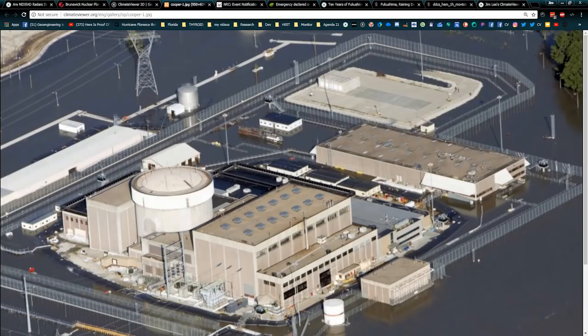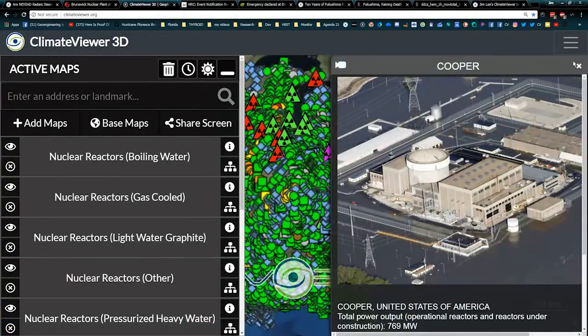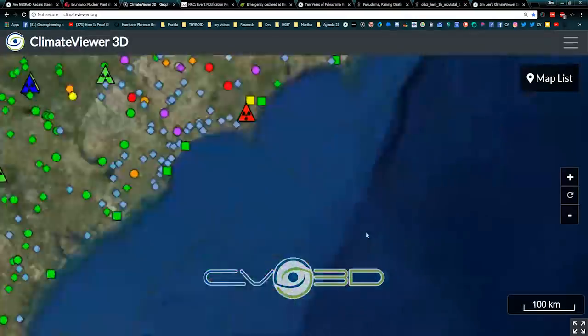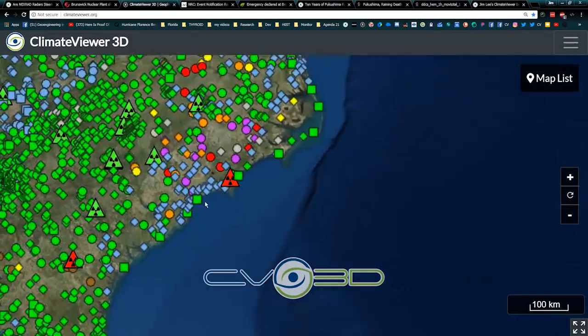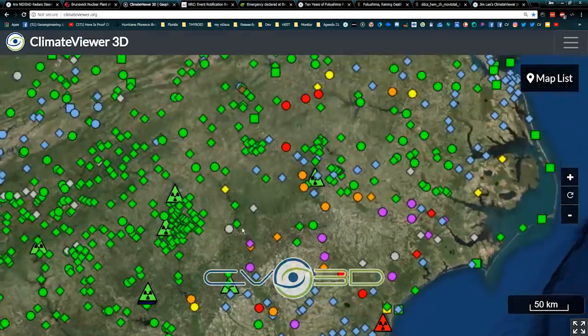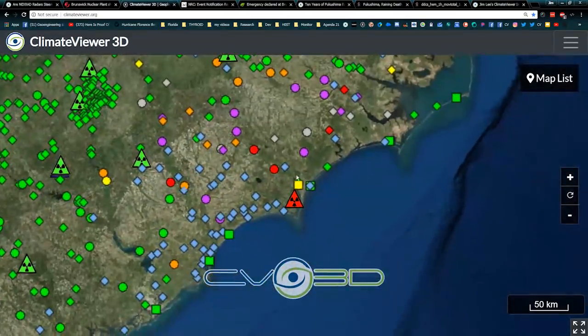It is right on the coast. It is a similar design to the Fukushima Daiichi nuclear power plant. And it couldn't be more dire. So keep yourself updated. Come over to ClimateViewer 3D, check out the links, come down here and look at the flood levels, and know that all of the rain that occurred up here is working its way back to the coast now. And the Cape Fear River, all of these rivers are pretty highly flooded.